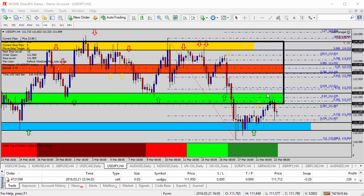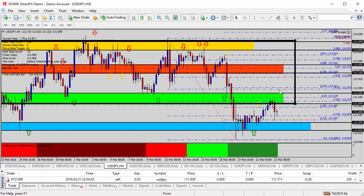So this green shaded area here in the middle of the chart, between 112.0 and 112.40, was the resistance zone that we were looking for resistance and reversal to go back down for the US yen. You can see today that the market did indeed rally towards that green shaded area, pushing as high as 112.20 and then finally turning back around.